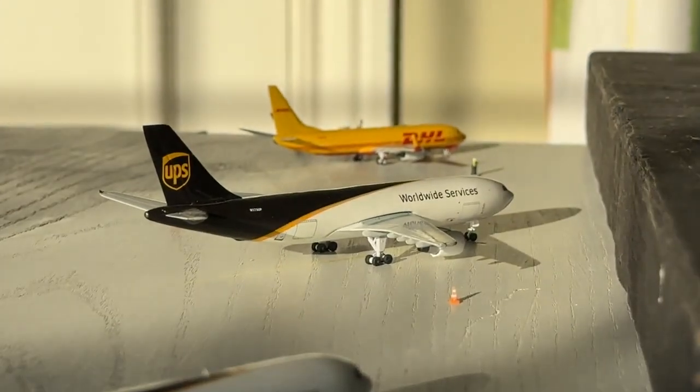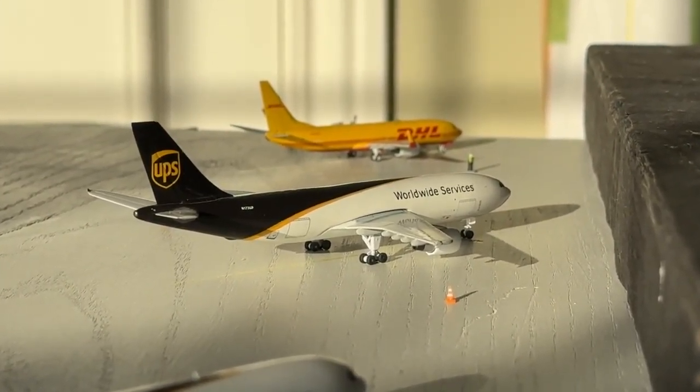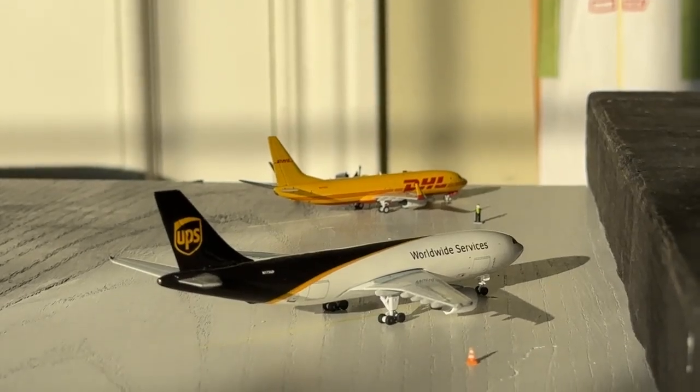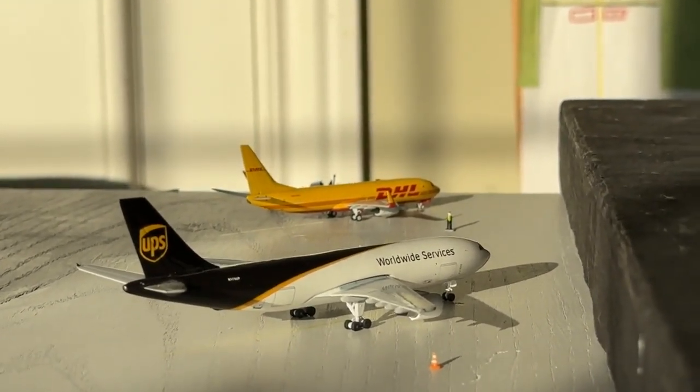There's the UPS Airbus A300 freighter heading out to Sacramento's MHR, the main UPS airport there in Sacramento. So really great to see that. He got some cones, and he'll be loading up here in a little bit. And the DHL Boeing 737-800 down there is currently just arriving in from Phoenix, and we'll head out to Los Angeles in a little bit.